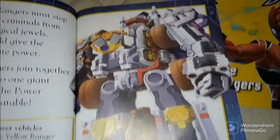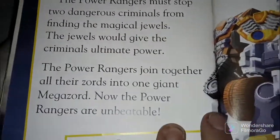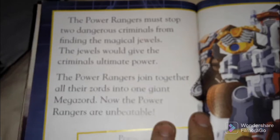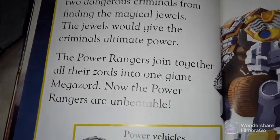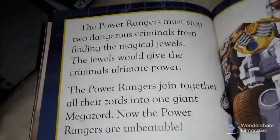And there's the big cluster jumble Megazord. The Power Rangers must stop 2 dangerous criminals from finding the magical jewels. Only 2? Okay, I guess this was made early in Overdrive before the others showed up. The jewels would give the criminals ultimate power. Yeah, this was definitely early on.